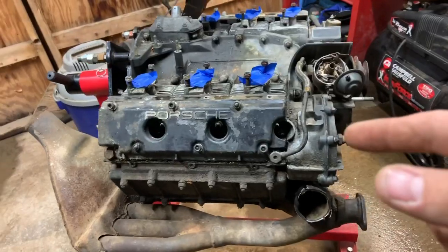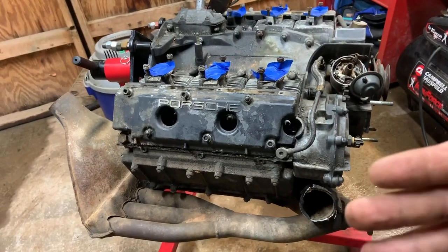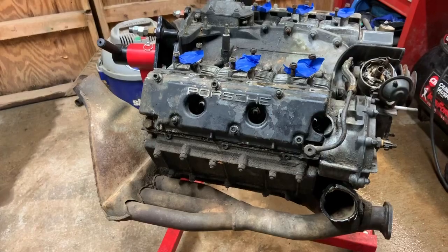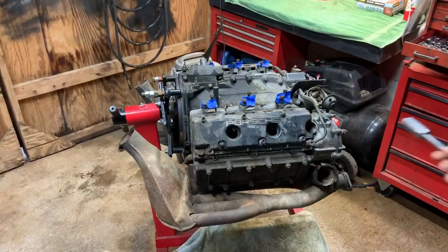All right, so at this point, let's go ahead and tilt this thing up on its side, start pulling spark plugs and letting them drain out so we can go ahead and see if it'll turn over.